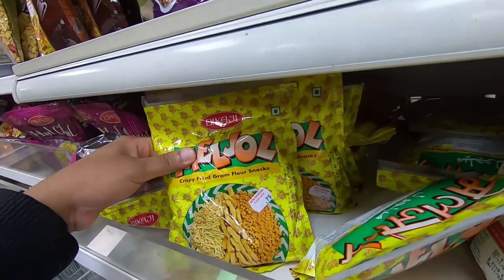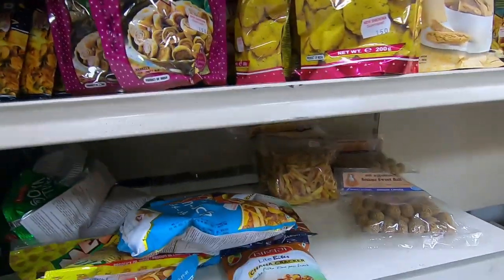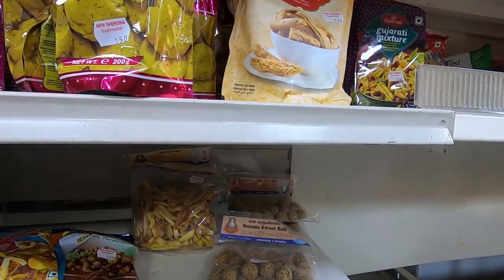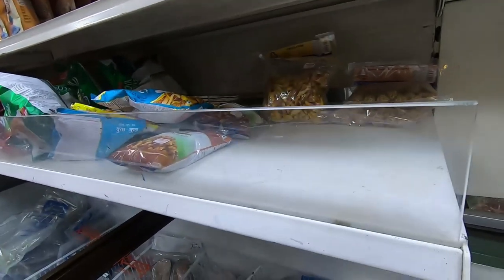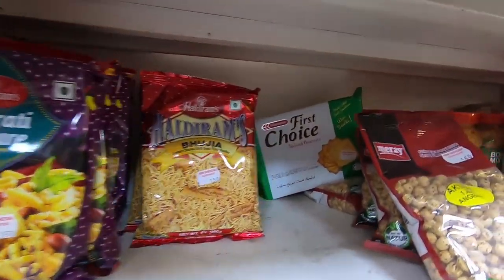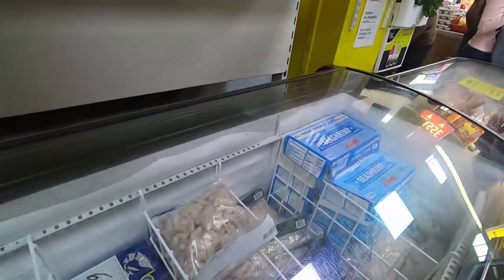This is something new from Bikaji. All of these are different types of snacks. Maybe I'll have a sesame ball. Yeah, I have some more of Gujarati mixture. There's also 150 for 200 grams. These things are almost 2 euros in Netherlands. Some more frozen stuff. Here I'll pay. Maybe I'll go to the other side too.